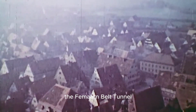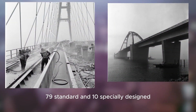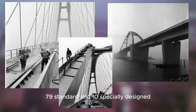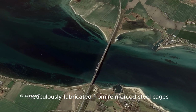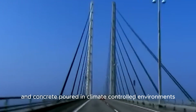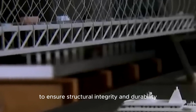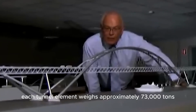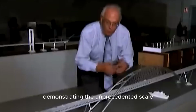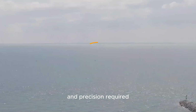The Fehmarn Belt Tunnel comprises 89 colossal concrete elements, 79 standard and 10 specially designed, each meticulously fabricated from reinforced steel cages and concrete poured in climate-controlled environments to ensure structural integrity and durability. Each tunnel element weighs approximately 73,000 tons, demonstrating the unprecedented scale and precision required.